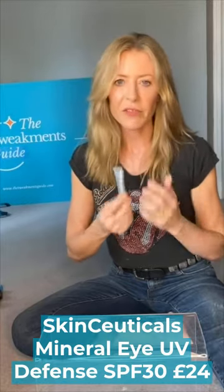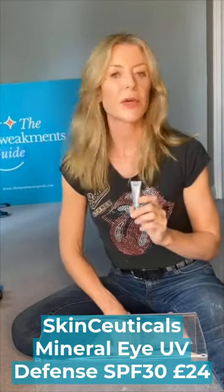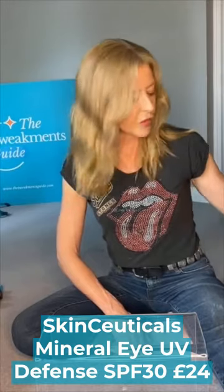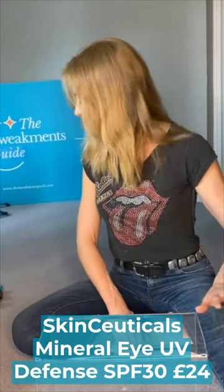But if a product is fragranced or if it's too slippery, very few brands make a specific sunscreen around the eye. So that's the Skinceuticals one, and that's great. And obviously it's fragrance free because you don't want any fragrance around your eyes, but you do want sun protection. Now, these are three brands you might not know, which I thought I should mention.